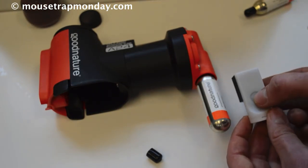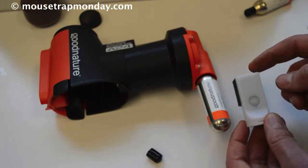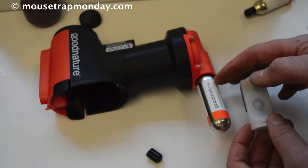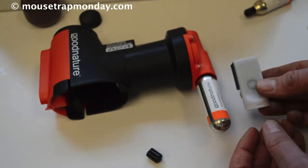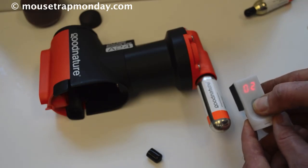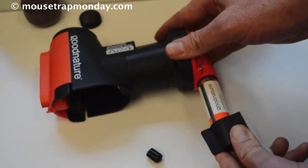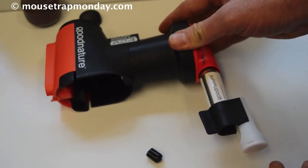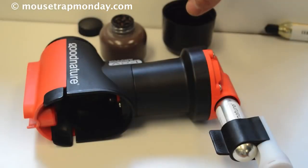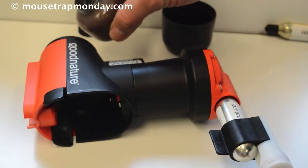Here's our little digital counter. You push the button, you can see the number 2. The way this works is it records a sudden jolt from the trap going off. And so in shipment, this had a little bit of a rough ride and it recorded 2 hits. The way you zero it out is you hold the button down till it blinks, and it now says 0. So we can start over, put it on that little CO2 canister, and we can record the number of times the trap goes off.